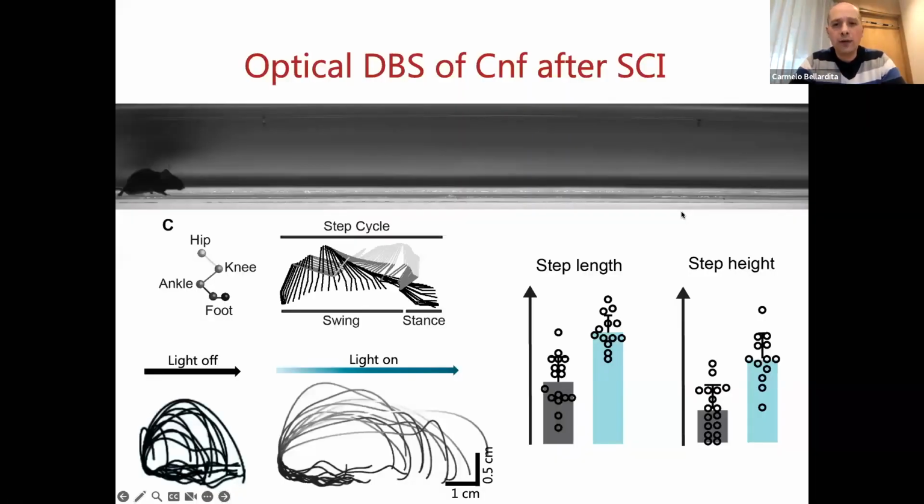And then what we have done was to, again, use the cuneiformis nucleus, inject a viral vector to deliver channelrhodopsin to the cells in the cuneiformis nucleus, and then implant a fiber to deliver the light, and then see whether our mouse, the same paralyzed mouse that you saw before, can walk or can instantaneously perform better. So you can see here in the video, when the light is blinking, the mouse increases speed.